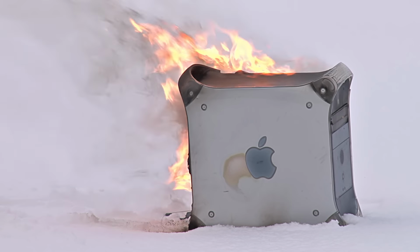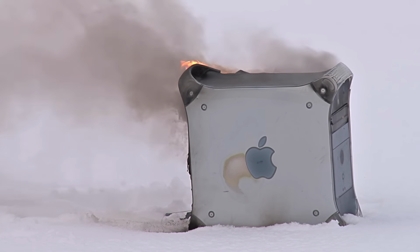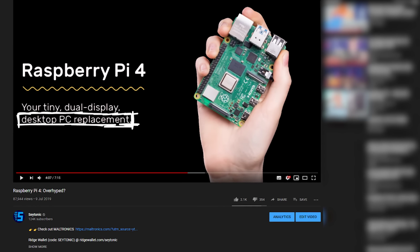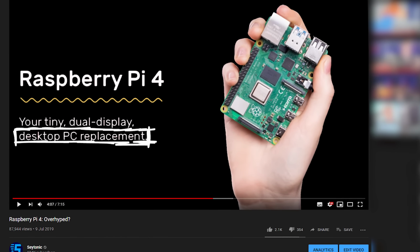Now that might sound a bit silly. Of course it can't replace a desktop computer. It's a Raspberry Pi. However, when it was released, that's exactly what it promised to do. I took this image from the Pi website at launch. Desktop PC replacement. They're pretty clear.